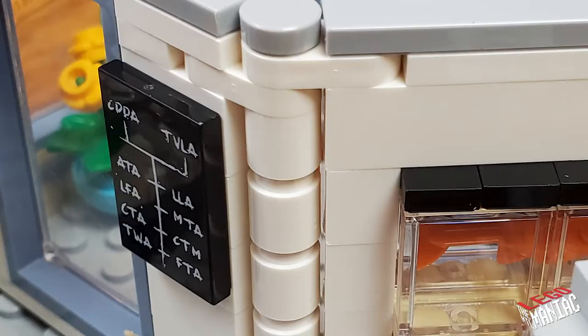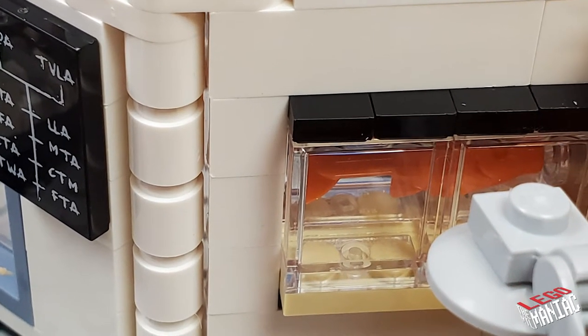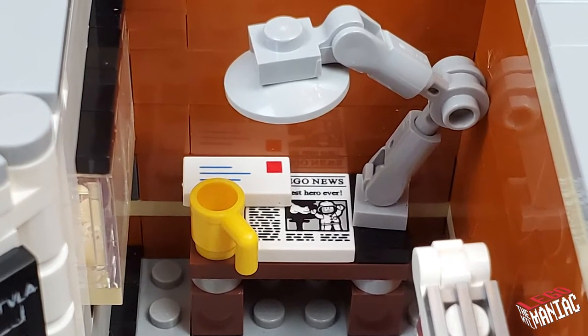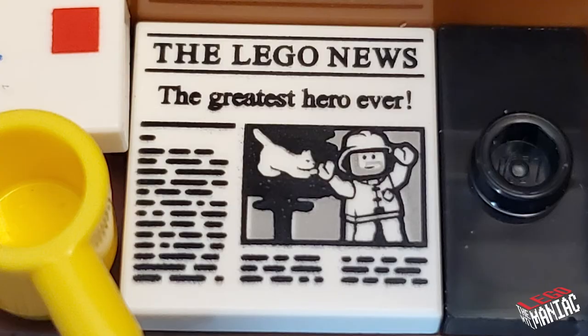Making our way into the examination room, the first thing we find right next to the door is a chart. I have no idea what this is about. That's right next to the aquarium that we saw on the other side, which is pleasantly placed right next to the desk. Set up with an old school multi-hinge lamp, I think Dr. Jones has also been around for a while, today's mail, and the Lego news, featuring a story about the greatest hero ever.